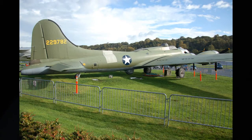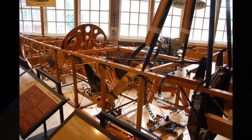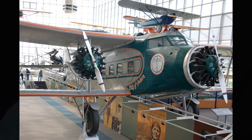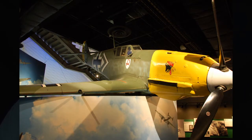Started out on the first day, we visited the Boeing History of Flight, which is a great museum if you're into aviation at all. They have everything from the beginning of flight up through the Concorde and the SR-71 and everything that's been made. Really a great place to visit. If you're going to go there, you have to dedicate a day to it. If you enjoy aviation at all, the kind of things they have in there are just fantastic.